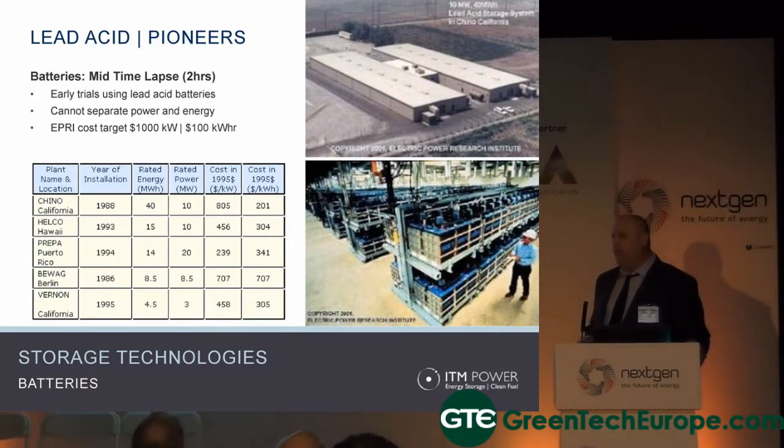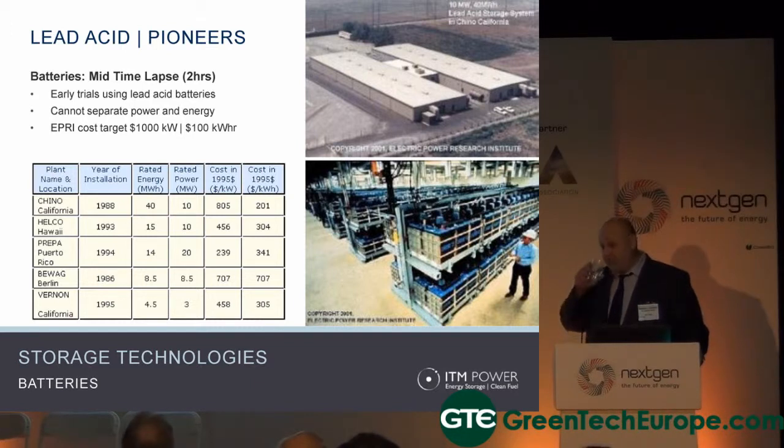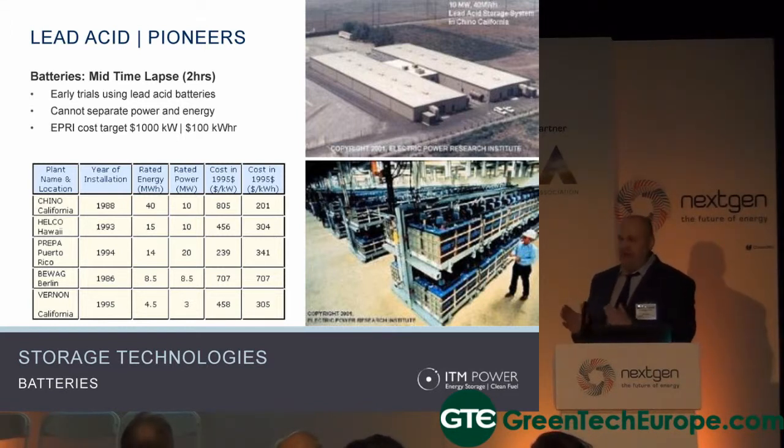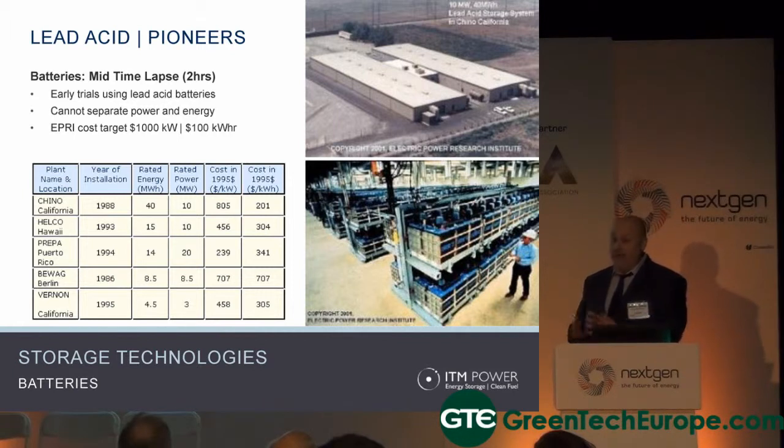So the early work with lead-acid batteries. Whenever anyone thinks of energy storage, the first thing they think of is batteries, and in fact lead-acid batteries. So here's the problem with batteries and why they're not everywhere. When you store energy in a battery, you store it between the plates of the battery. You store it in the electrolytes. Okay? The problem then is if you want more energy storage time, you have to buy more and more batteries.